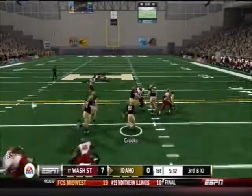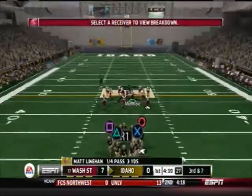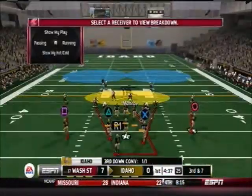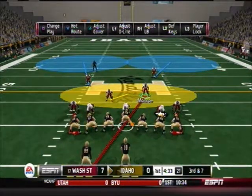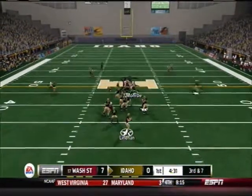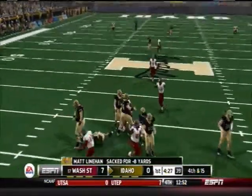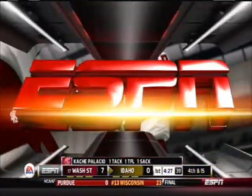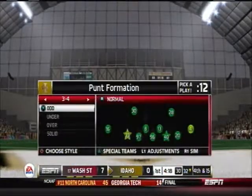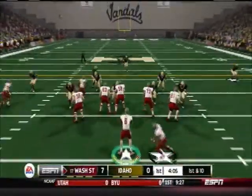Dropping. 12 play. Gets a first down. 3rd and 7, yet another chance to get off the field. This time I'm gonna play on the running back. He's blocking. They're running and get the sack. And we will halt their drive and force a punt. The defense steps up and forces a punt.